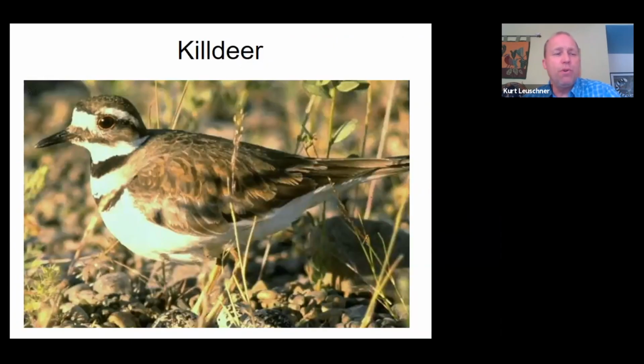Moving on to a shorebird, this is the killdeer. Killdeers are year-round residents, primarily winter residents, but some of them stick around throughout the summer. And they lay their eggs on the ground. You can actually see some eggs down here if you look closely. Those aren't rocks. They blend right in, but they'll lay their eggs right on the ground inside the gravel.